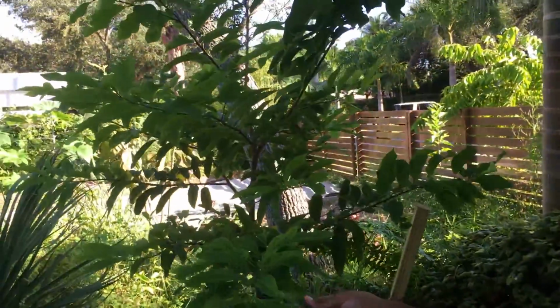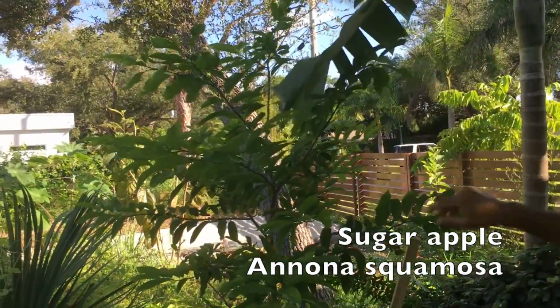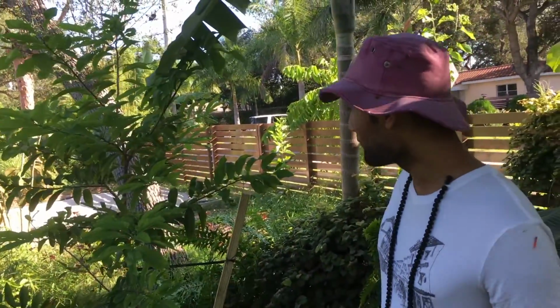Here we have the green anona. It's growing tall every day. So first year it had flowers but it couldn't fruit. I think it wasn't pollinated, but this year hopefully we will be able to have some fruit from here.